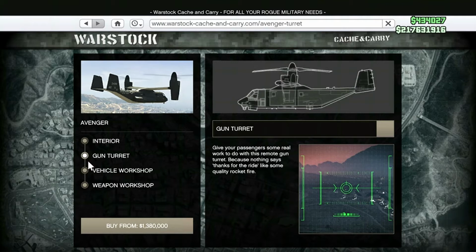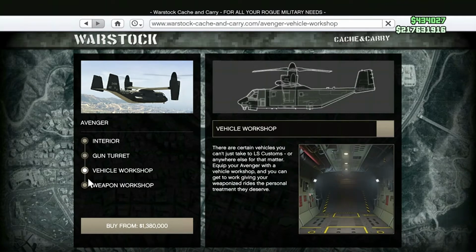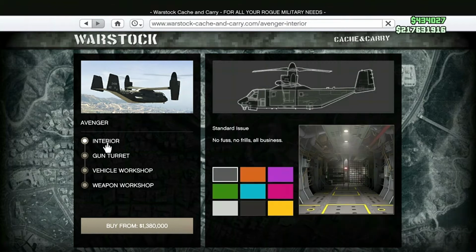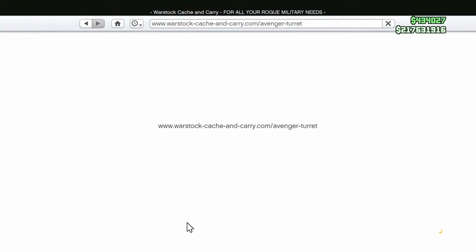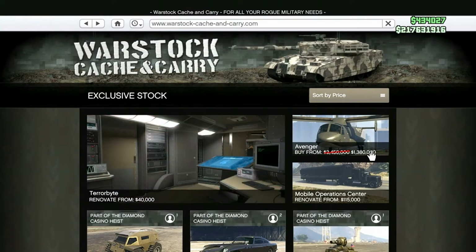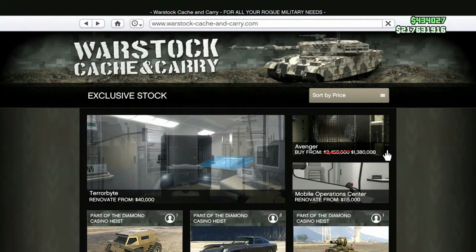One of those is the Avenger, and this is like an MOC, a Mobile Operations Center in the air, very similar to the Mobile Operations Center that comes with the bunker, but it was introduced as part of the Doomsday heist updates. And this is basically you can modify your vehicles, and you can have a weapon workshop, and you can really take on anything in the lobby from an aerial point of view. Very expensive aircraft, and you can see it on the map when anyone has one, and it's a very heavy discount, and definitely worth a look.